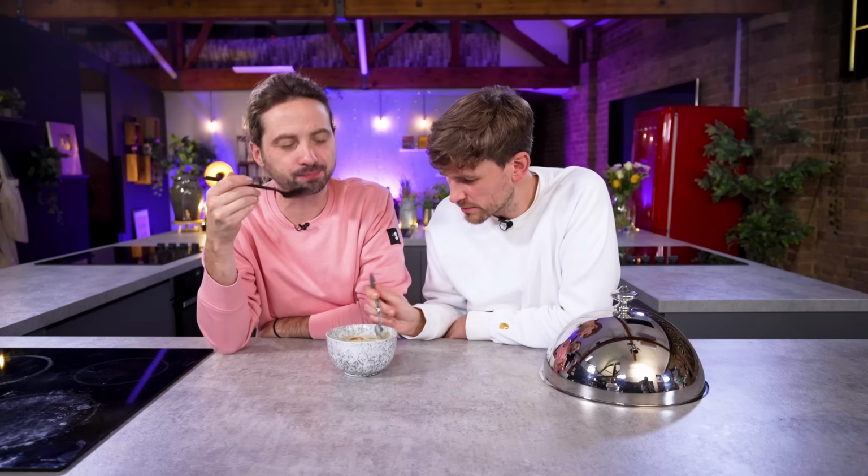Very silky, starchy, like a potato and leek. Potato and chive. Potato and, what's the herb? I think your potato and leek is pretty close. It's not potato and leek, it's leek and potato, which is a classic soup.